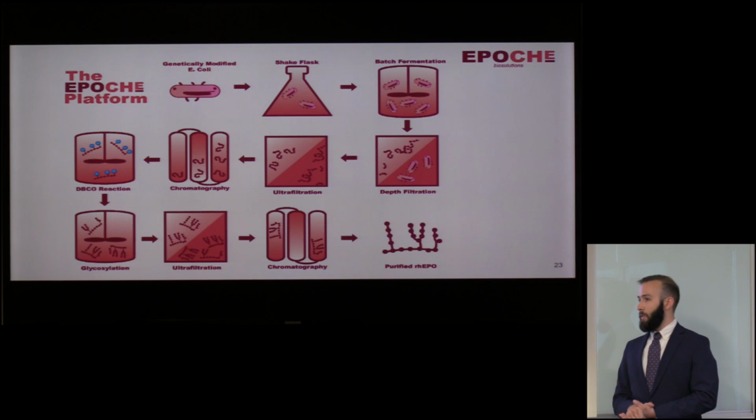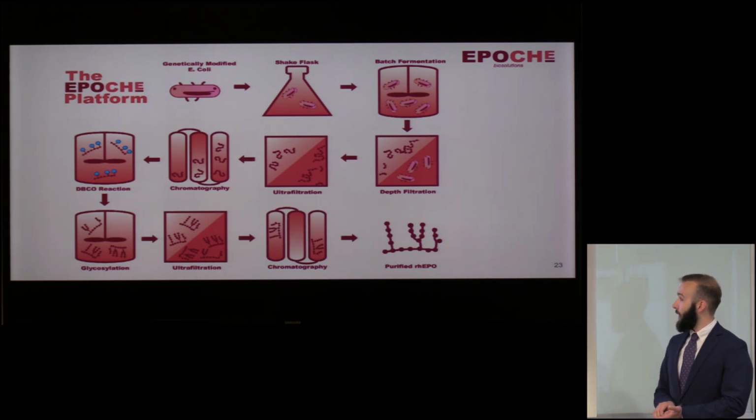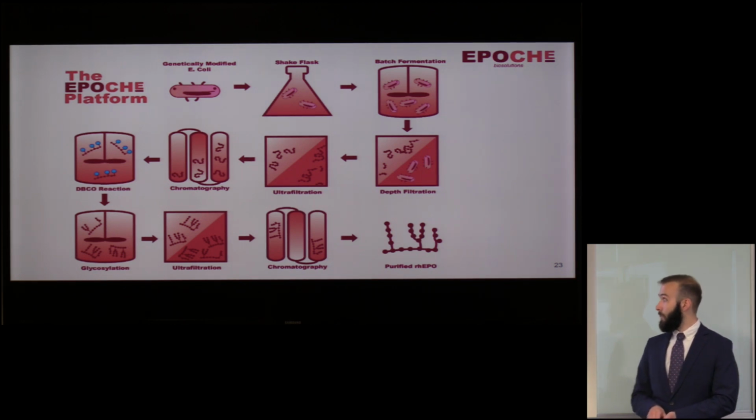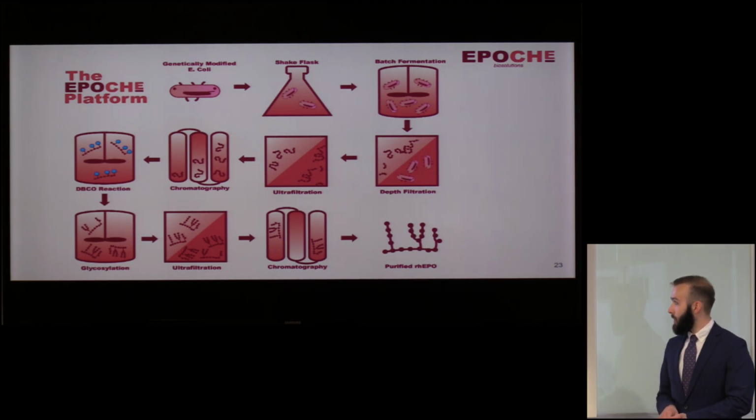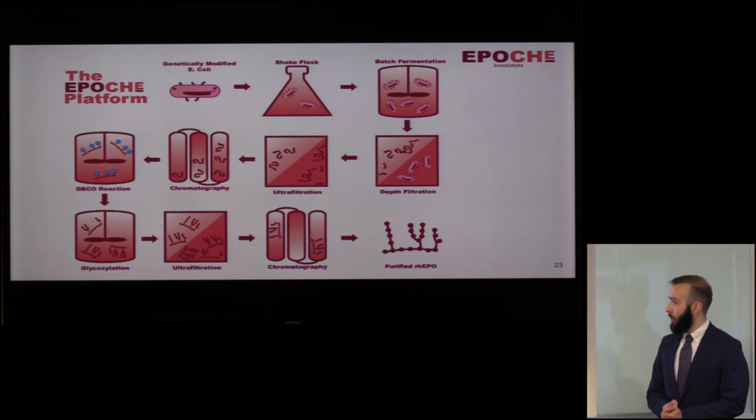This is a graphical representation of our final process solution. There's a genetically modified E. coli strain which is inoculated in a shake flask. This is fermented in a batch fermenter. The cells are separated out in a depth filter, and size is separated in an ultrafiltration system, followed by a chromatography system.